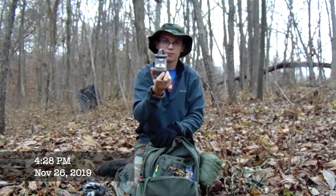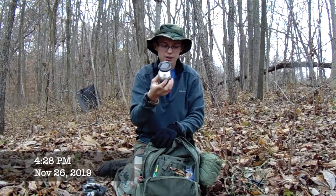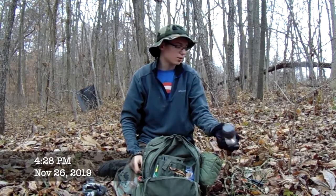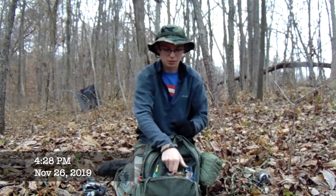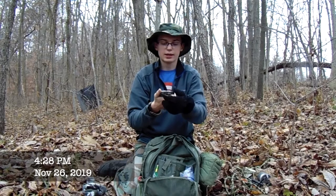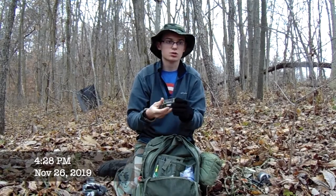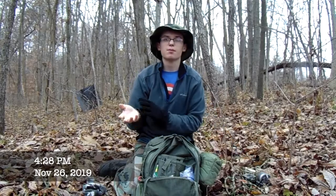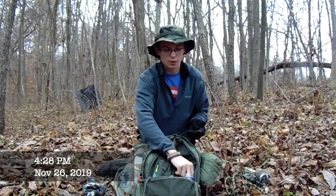Then I have a little lantern. It comes really in handy at night when you're trying to walk or something like that. You can mark a path or something like that. Then my compass. I never go camping or hiking without my compass in case I get lost or somebody else does. And I can use that to find my way back. So as long as you have a map or you know where you've been.